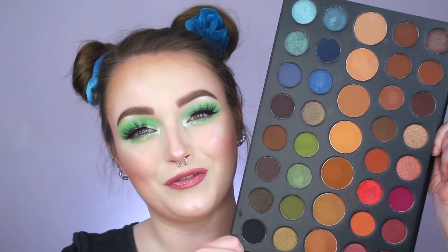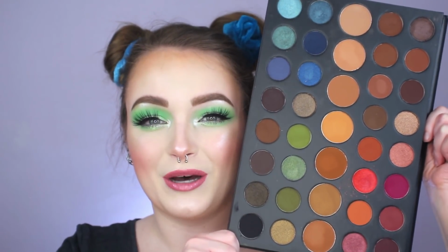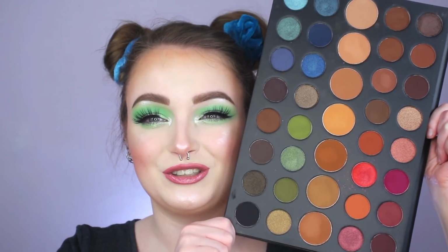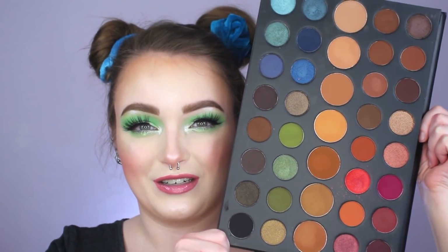And the next one is the Dare to Create palette, and man do I love the formula of it. It is so good and just really easy to work with. The only thing I hate about it is the middle row in here is just so similar, and a lot of the neutrals in general are. I wish that they would have included different colors in this one.